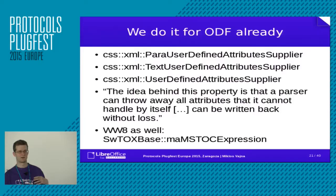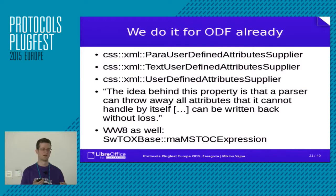In the ODF case, we have a number of APIs where we have these attribute suppliers on different API objects, like the paragraphs, or the text portions, so the smaller parts of the paragraphs where even the character formats are the same. OOXML calls these runs. You can put these key value properties on different API objects, and that's how we can preserve these attributes.